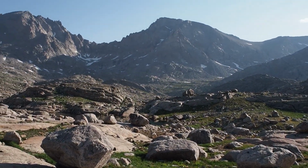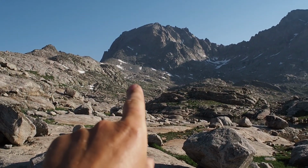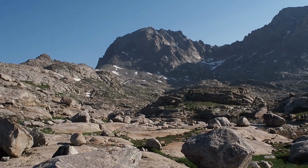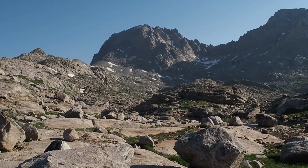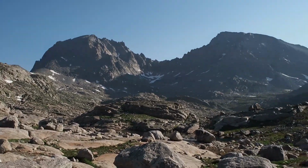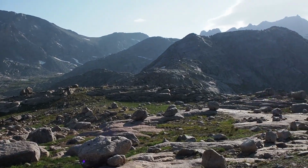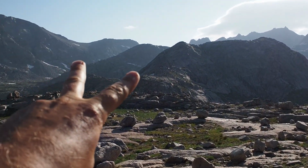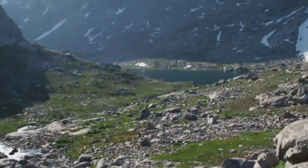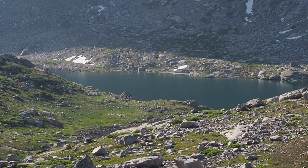Well, this part of Indian Basin, there's Fremont. We're going to go up the saddle. And I don't know where we go from there. I think it follows up that way. We'll see when we get up there. There's a lot more to this basin behind these two guys. Here's a little better view of the lakes in the basin.